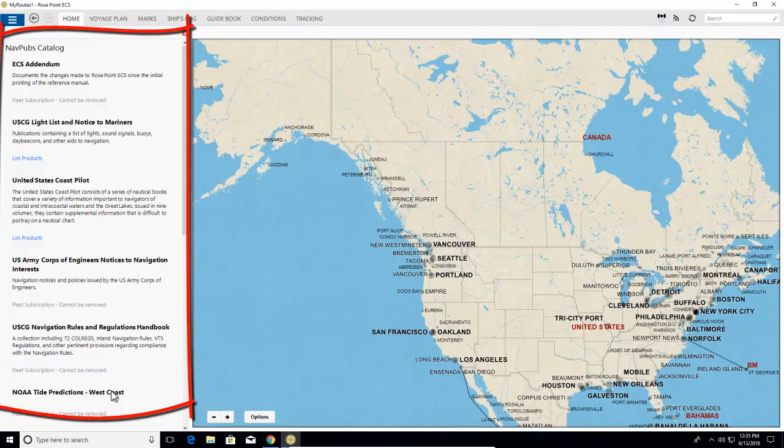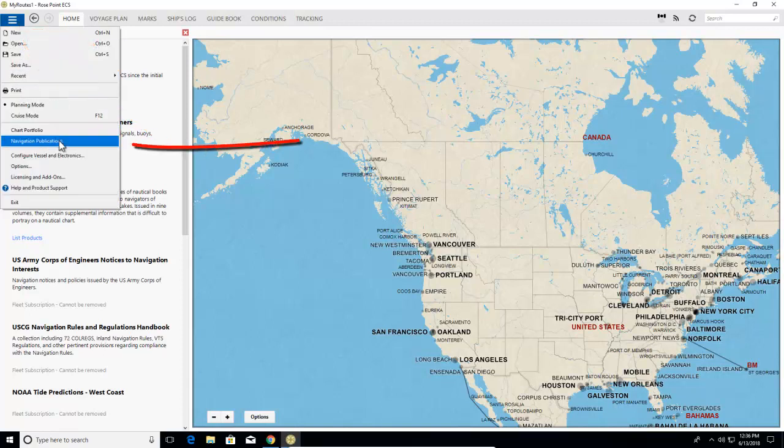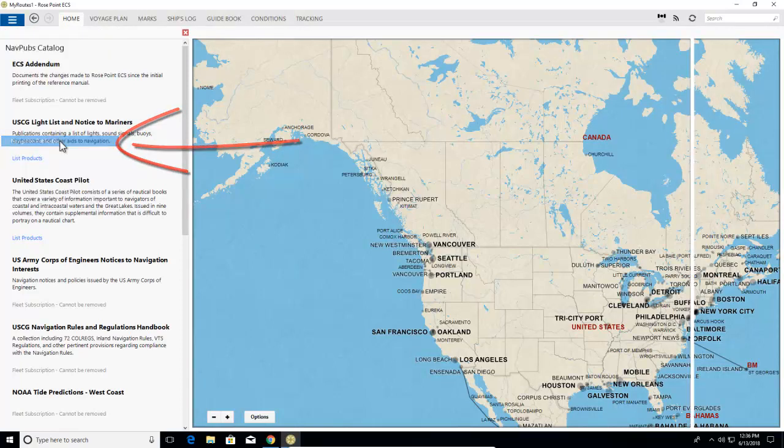Note, this is not fleet-wide. Publications installed from here are only on this individual PC. And these individually selected publications will appear in the vessel status page of the administrative portal as well. I'll go back to the main Nav Pubs window by clicking the main menu again and selecting Navigation Publications.